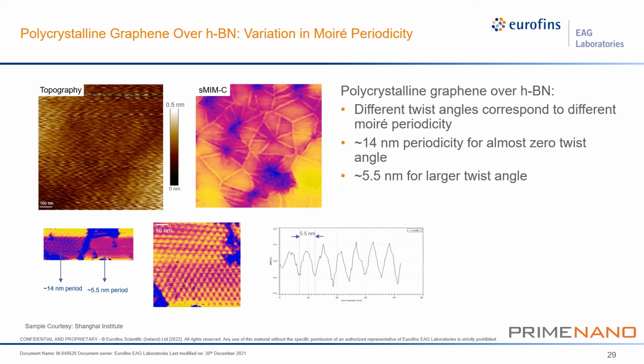Not just that, but you can also see these defects which are present in between these two layers. These are about 1 to 2 nanometers in diameter. So using ScanWave Pro, you can clearly see even 1 to 2 nanometer spatial resolution with a very high degree of sensitivity in the signal contrast.